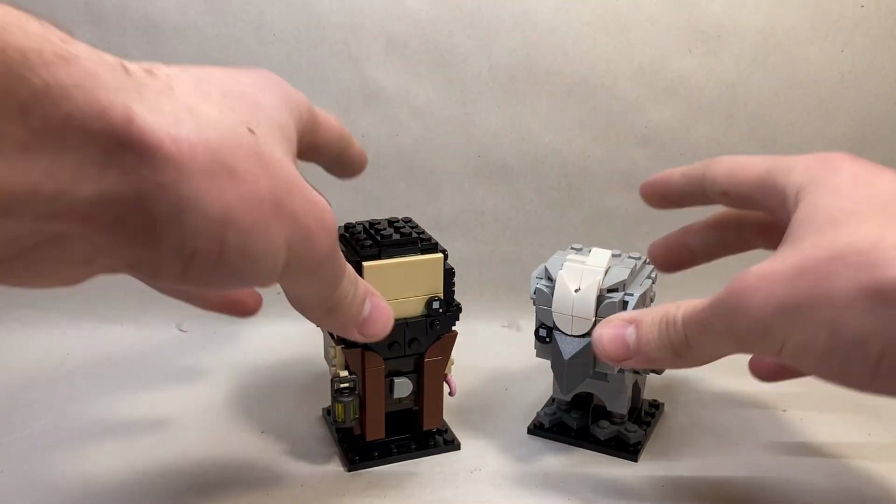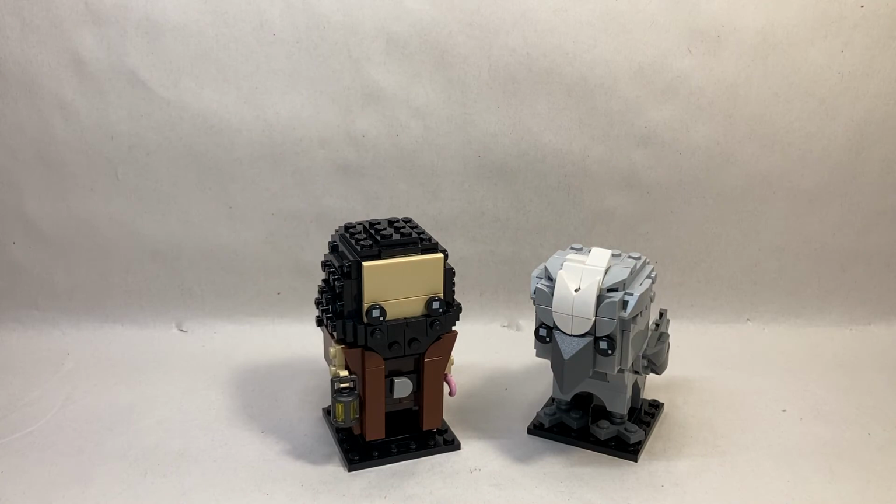All right, everyone, and now that we've taken a look at all of the minifigures, it's time to take a look at the larger scale builds. Up first, we have two Brickheads. There was only one Brickhead set released during 2020. That was the Hagrid and Buckbeak dual pack. And this was the gift with purchase around the time that Diagon Alley released. You can't get it anymore, unfortunately.